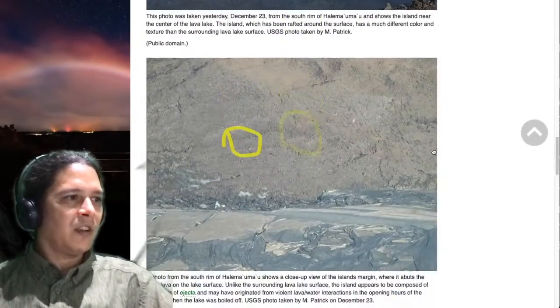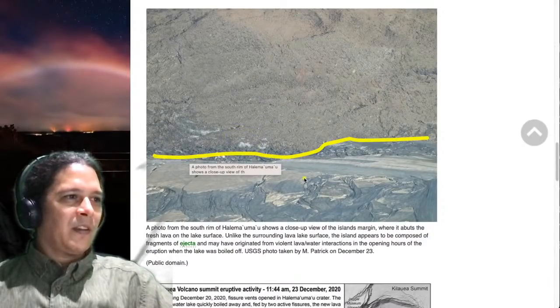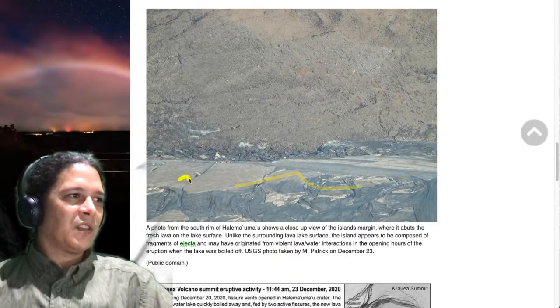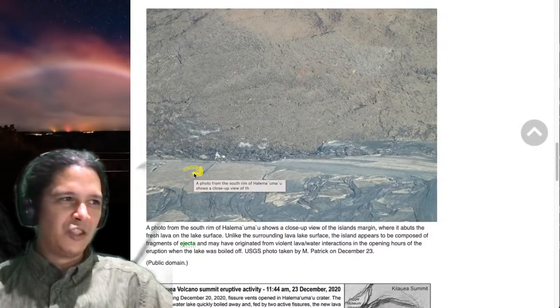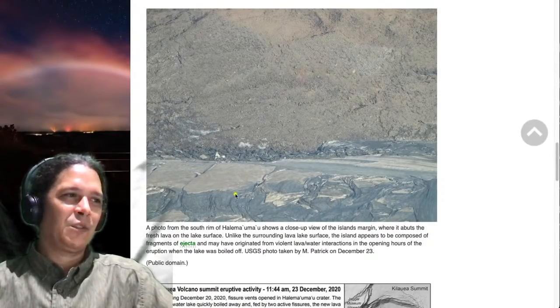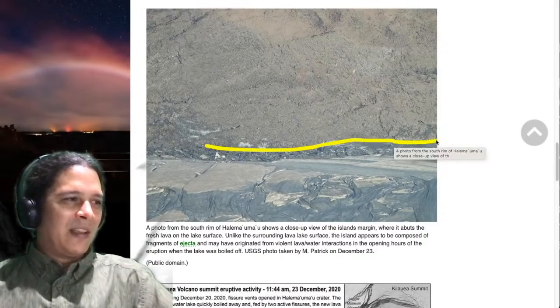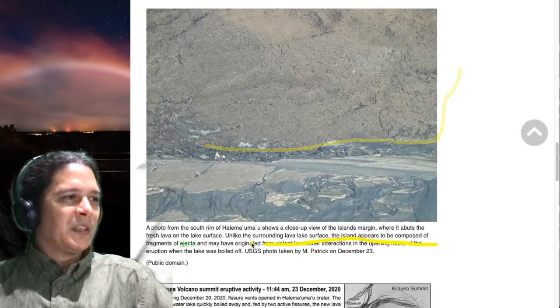We're still in the sunshine. And you can see there is the edge of the island, right? This is actually liquid lava all through here. Can't tell because it's got that crust, right? You can see here how it's not breaking, but bending over, right? That's very, very hot rock that can bend like that without actually cracking, right? So it's a very thin crust on a fluid lava that's looking silvery in the daytime. And they put this out in a caption here: unlike the surrounding lake surface, the island appears to be composed of fragments of ejecta, right?